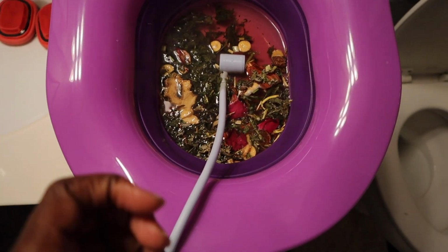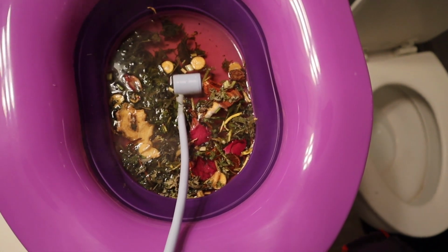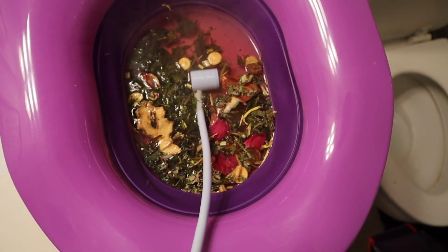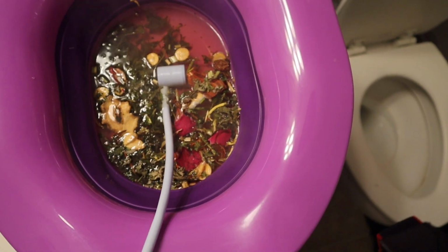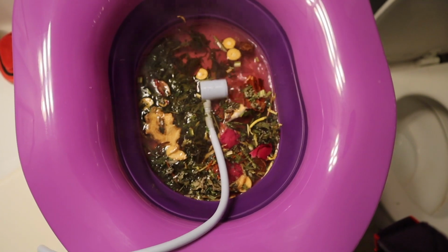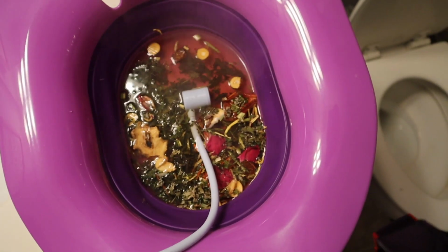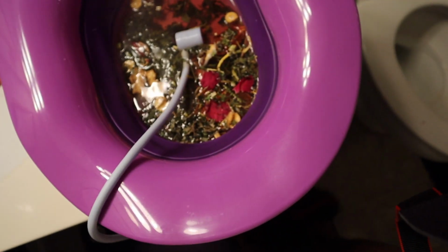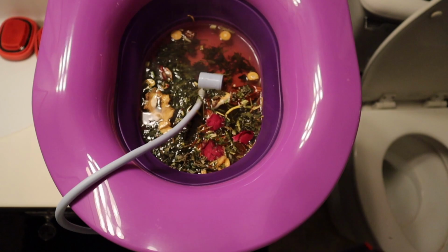So here's how it's looking with the stuff in. The water doesn't quite cover up. I might just add some regular water just to fill it up a little bit more, but honestly, it might be okay like this. It's just gonna make a weird little sound, but I think it's gonna do that anyway. So I'm gonna put this on my toilet and we're gonna get going. Wow, it's like changing colors.